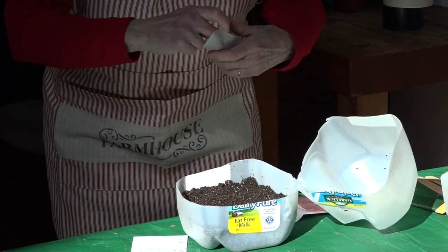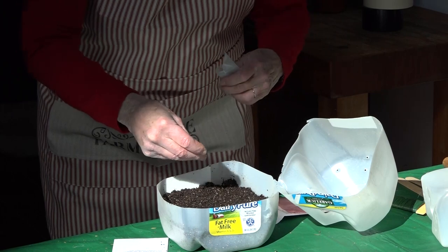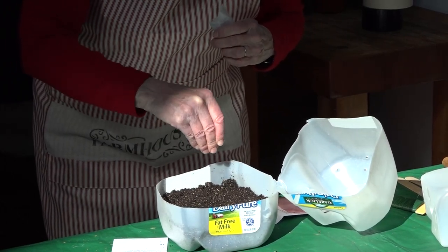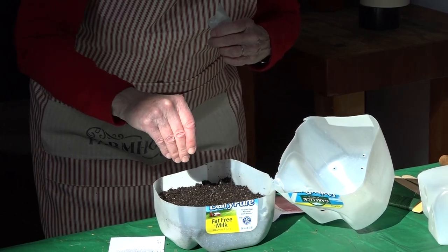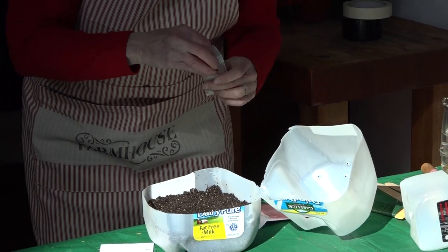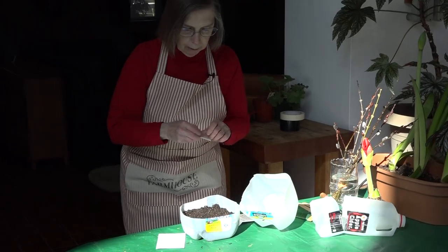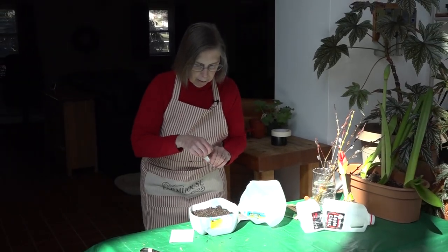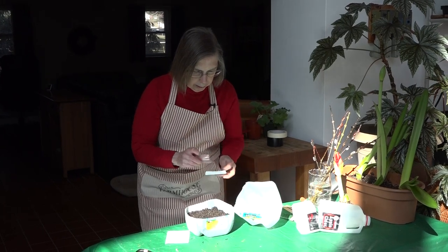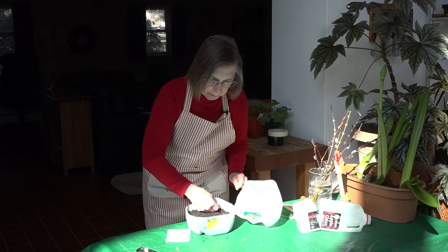Now, this is a very fine seed, and I'm going to just lightly sprinkle some. You don't want to get it too thick, but I'll just sprinkle these around. And my package says, do not cover the seeds. And I think there's about 300 seeds in this tiny envelope at least. I may start a few more of these later on. And I'll press these down.